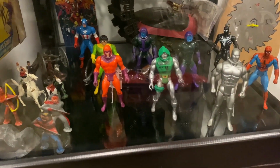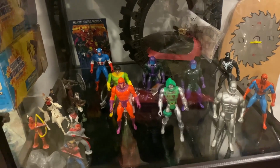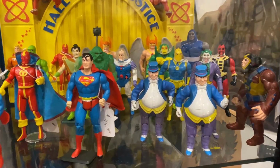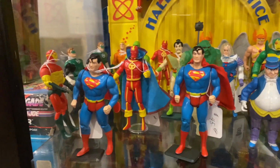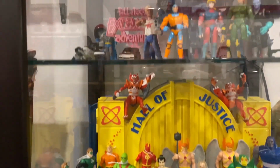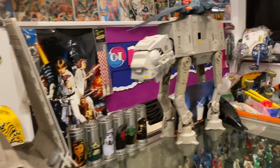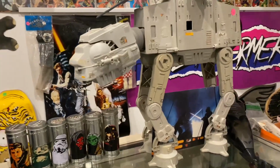Another toy line I'm trying to complete right here, Secret Wars. There was nothing here that I needed for my collection. Super Powers, I might be interested in something in this case. You'll see at the end. Another toy line I'm trying to complete. Goes with that Imperial Shuttle. It's a hard one to find.